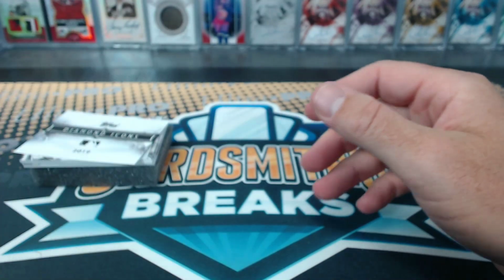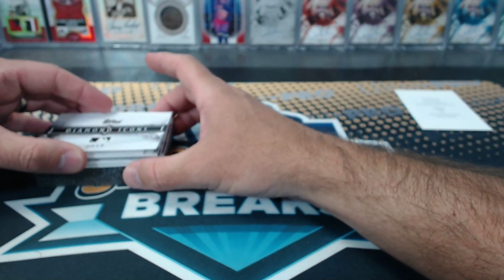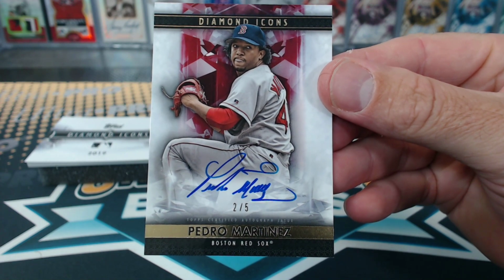Supposed to do serial number to get different results. I guess better than teams because it would have been all Braves. 2 of 5, Pedro Martinez. UCCF.